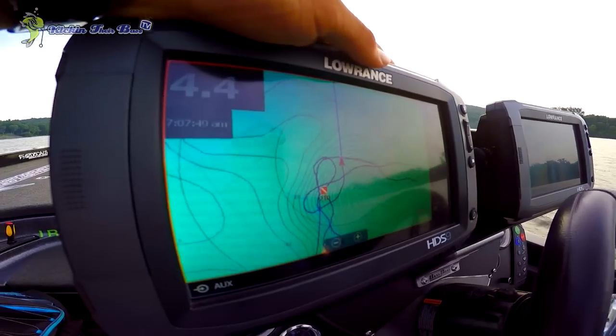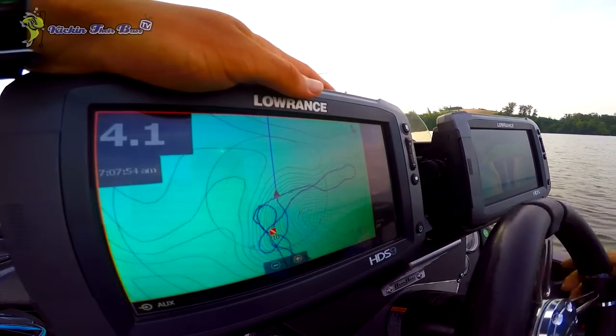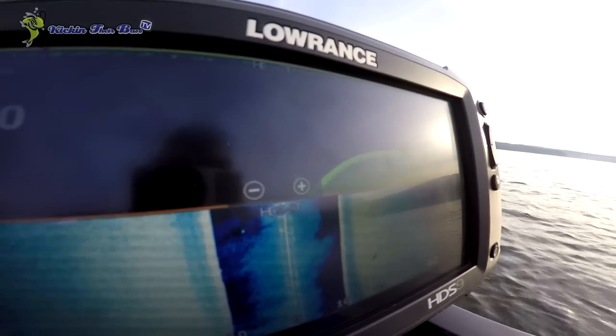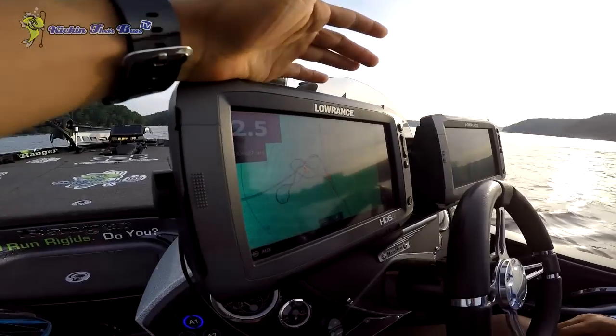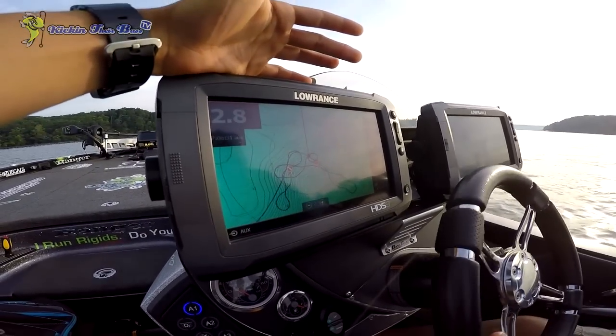We're just pretty much looking at the lineups and everything and just scanning over the spot. I haven't looked at it yet, just found it. So there's a really big one right there. That's about a six to eight pounder. There's a big one suspended. I know it's probably hard to see, but there's some good ones here. There's a lot of small ones, but there's also some good ones on here.